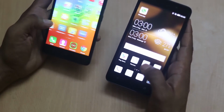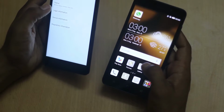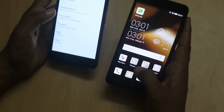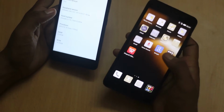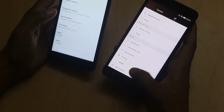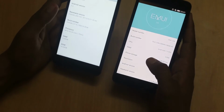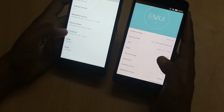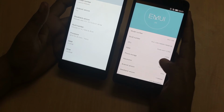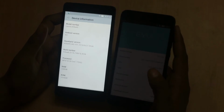The Lenovo K3 Note runs on Android 5.0 Lollipop operating system with Vibe UI on top of it, while the Huawei Honor 4X runs on Android 4.4 KitKat with Emotion UI 3.0 on top of it. Both the devices have 2 GB of RAM, and the inbuilt memory on the Lenovo K3 Note is 16 GB, while on the Huawei Honor 4X there is an inbuilt memory of 8 GB. Clearly on the memory front, the Lenovo K3 Note has a bigger edge when compared with the Huawei Honor 4X.